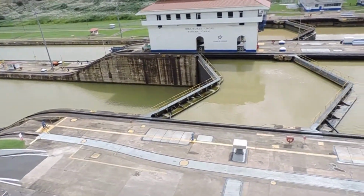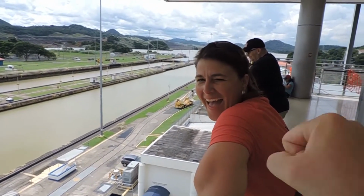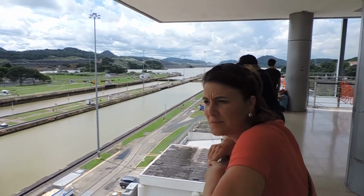5,688 mile journey, the Panama Canal is complete. We made it, honey. Check one. I see a ship there far away. I think that's the one that we saw earlier when we were driving over here.